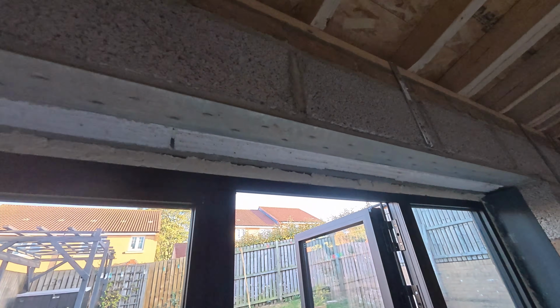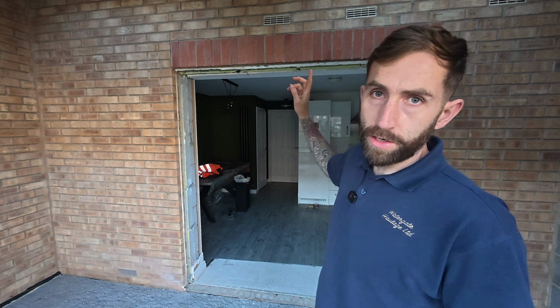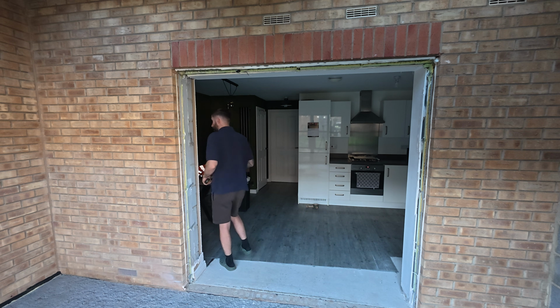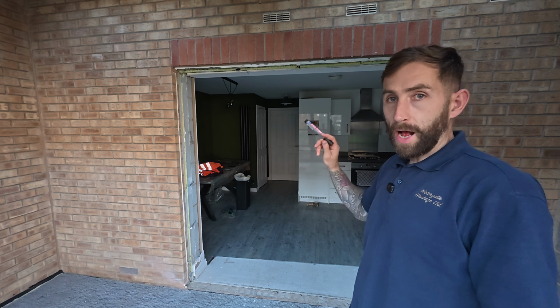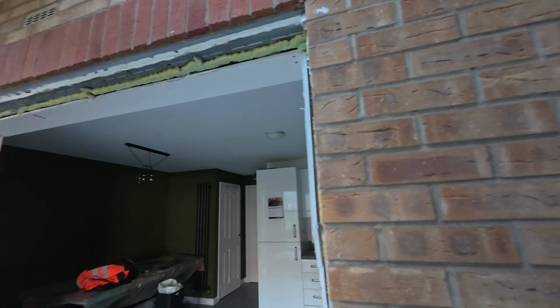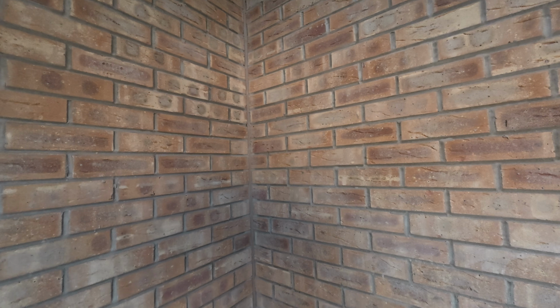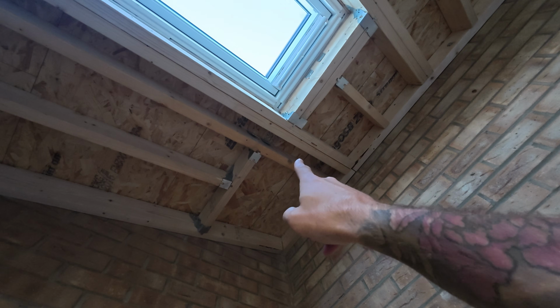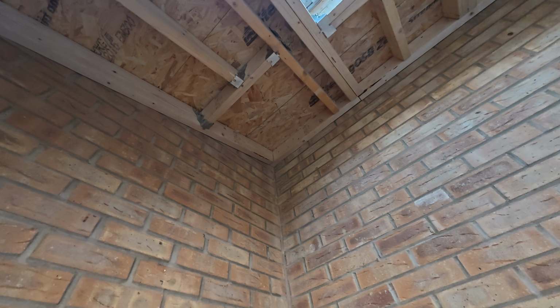So this opening, this will be the last time you see it like this, because we're getting the wall taken back at both sides and an RSJ put in across the top. So the new opening, when the new RSJ's in, will be 3,220mm. It'll come back to here at this side, and this side will come back to about here. The reason we're only coming back to here on this side is because we're getting a wood burning stove here, and that is the reason they've left a 600 by 600 box in the roof, so when they put the flue in, they can get access to putting the flue in up the wall.